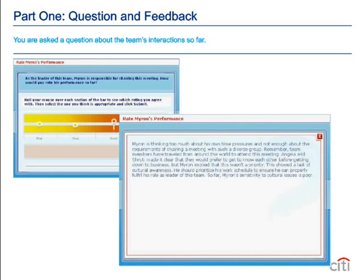Don't forget the team members have traveled from around the world to attend the meeting. Angela and Shruti, who were two team members, made it clear that they would prefer to get to know each other before getting started. And Angela and Shruti are from Brazil and France. And if you recall what I said earlier, these cultures predominantly like to develop relationships before they do business. So far, Myron's sensitivity to cultural issues is pretty poor. Next slide, please.